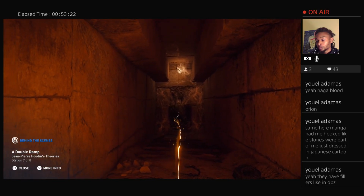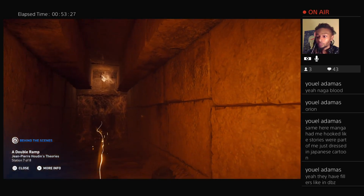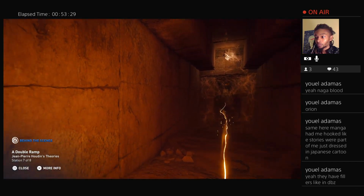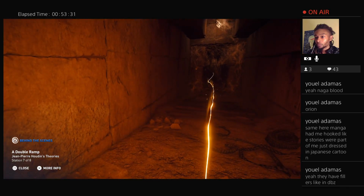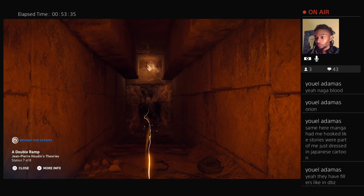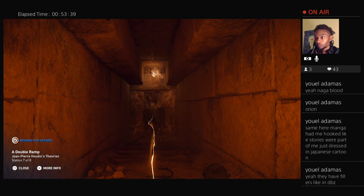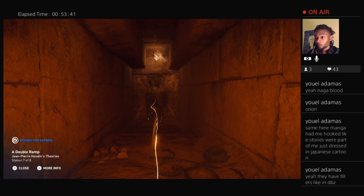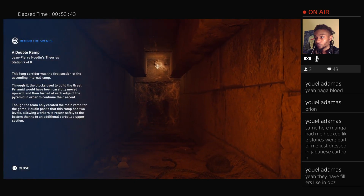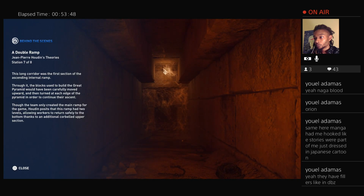This long corridor was the first section of the ascending internal ramp. Through it, the blocks used to build the Great Pyramid would have been carefully moved upward and then turned at each edge of the pyramid in order to continue their ascent. Though the team only created the main ramp for the game, Houdet posits that this ramp had 2 levels, allowing workers to return safely to the bottom thanks to an additional corbelled upper section.